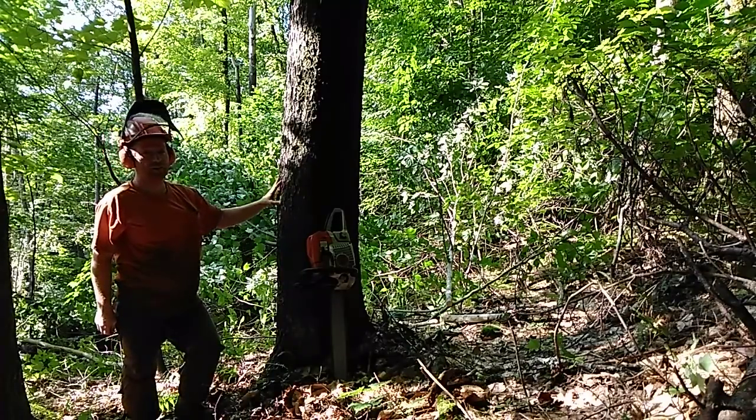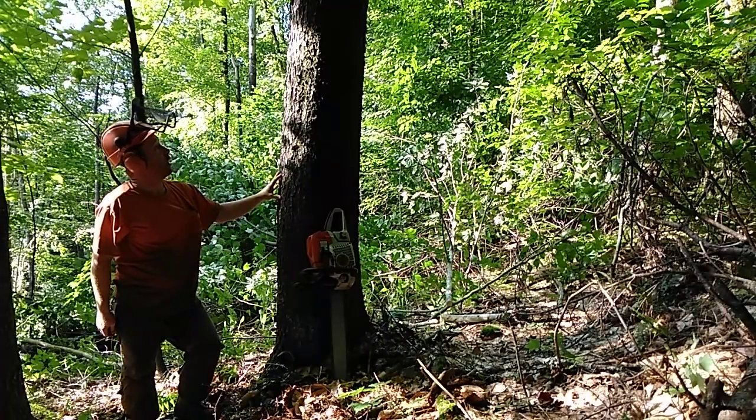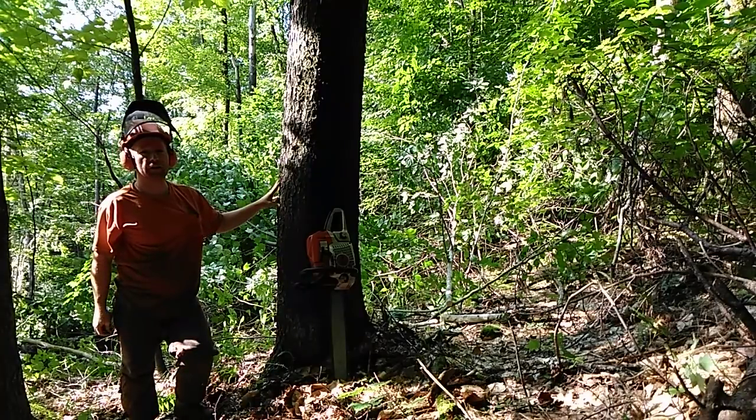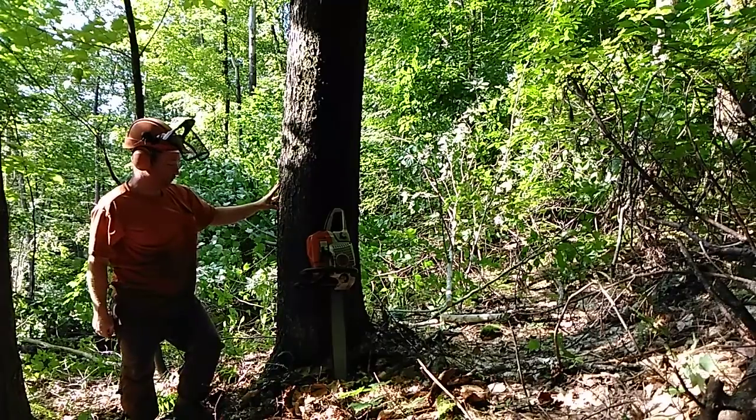These trees right here, like this, being cherry, are worth more than oak. If you had a truckload of these, probably be worth $5,000-$6,000. If you had a whole truckload of them.